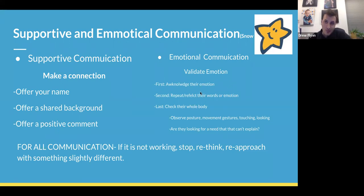And then we'll move on to emotional communication. This is where they're probably in a situation where, no, I don't want to do that today. And when they're in this heightened mode, you don't want to be like, no, you need to do this, and you're tugging and fighting them and saying, get back inside, it's cold out, you don't have a jacket.